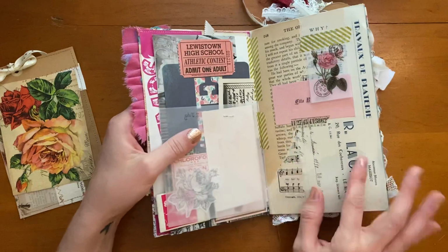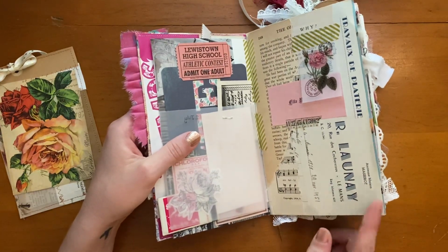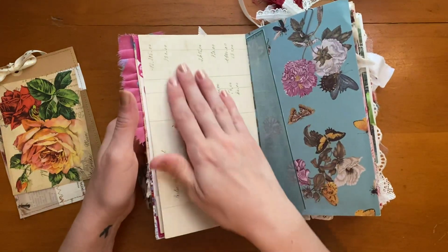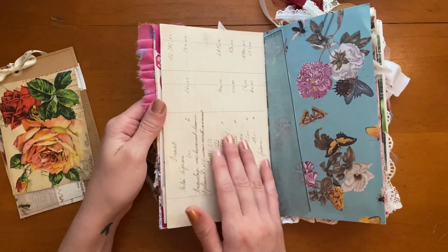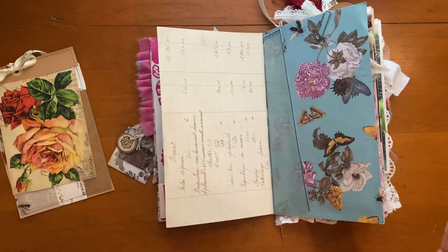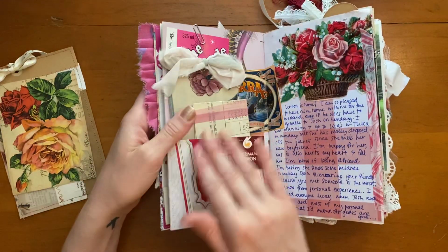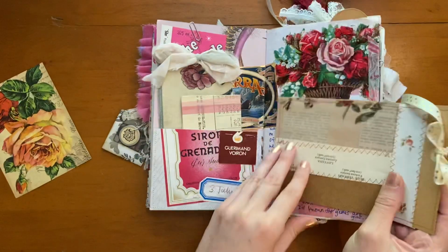And then this was the really gorgeous French invoice paper that was in the journal already. On this side, I left the back side of that invoice blank. I did not journal on these at all, just because I love this just the way it is. And on this side, this is one that I'm going to cover up.